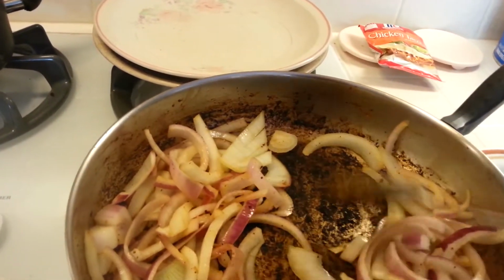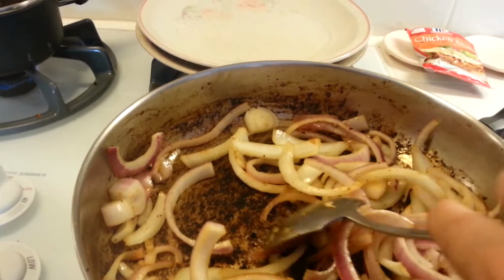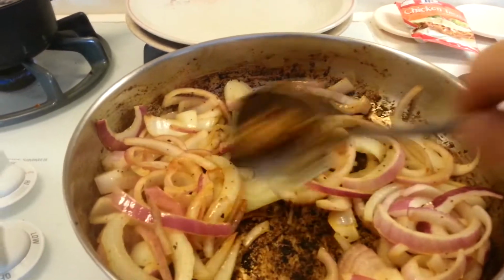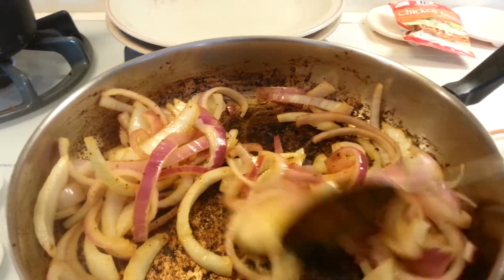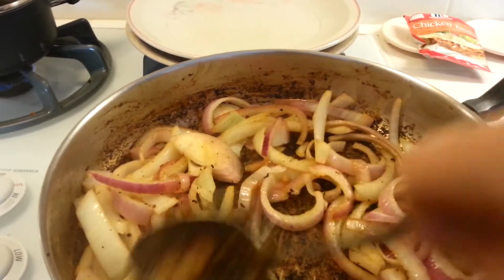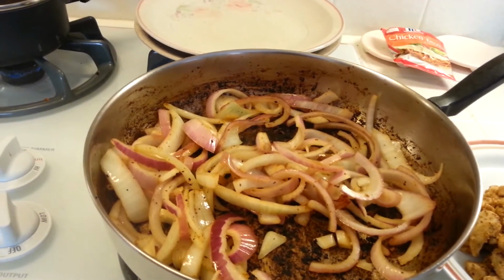Now look, the pan is getting black, but when I put the peppers in there, they will sweat, and I will be able to get all those good black flavorings up and into my fajitas. So these just take about 5 or 10 minutes to saute and get nice and softened. I'll show you the peppers next.